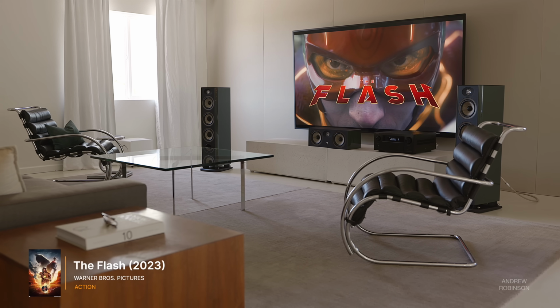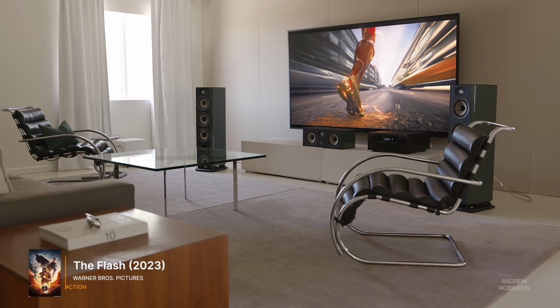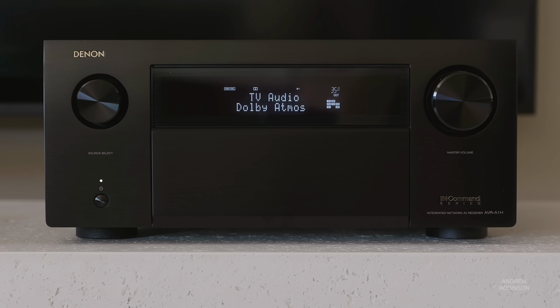Watching the climactic battle in The Flash felt at times like my room was just gonna rip itself apart at the foundation. Even at slightly above moderate volumes, I'm talking peaks around, say, 70 dB in room, the impact and definition was impressive. Never mind if you turn the volume up with peaks cresting 100 dB. The way the sound transitioned front to back, side to side was Sony level good.